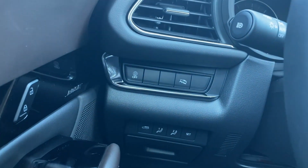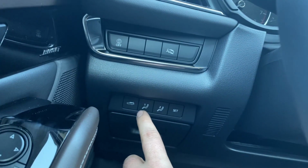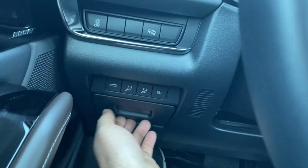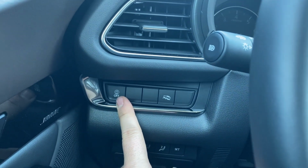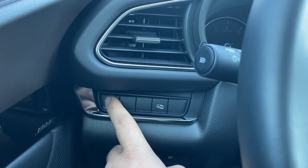Let's work our way over here. You might be looking for memory seats on the door like most cars, but not in this. In the Mazda, they're down here. You got your power liftgate, memory seat options, in different settings, a small little storage space down there as well. You've got a button here for all of your different safety features like the blind spot monitoring, all the different features that keep you safe out on the road. You can turn those all off at the push of a button.